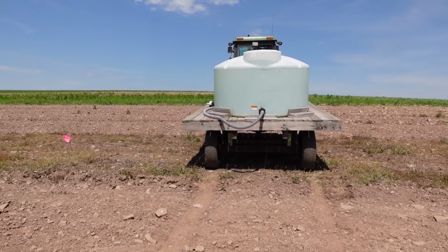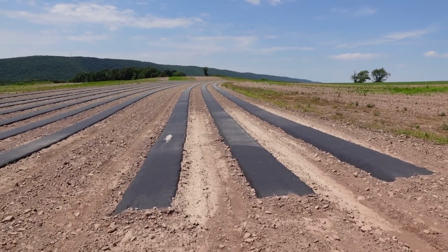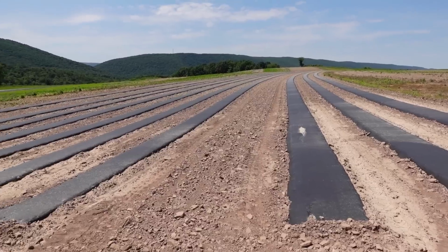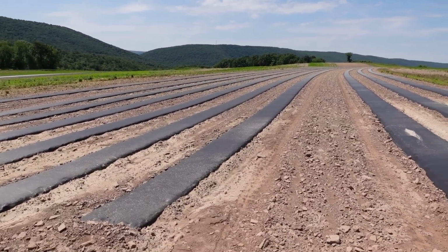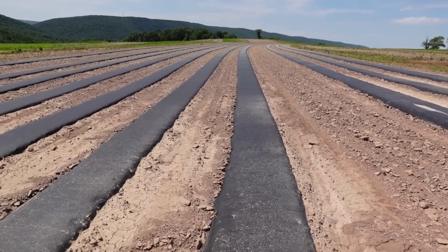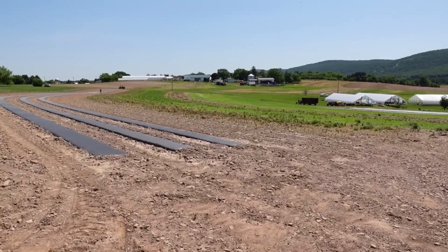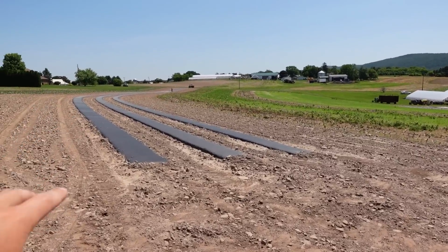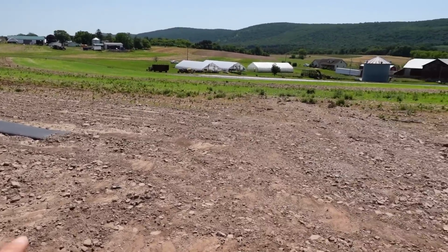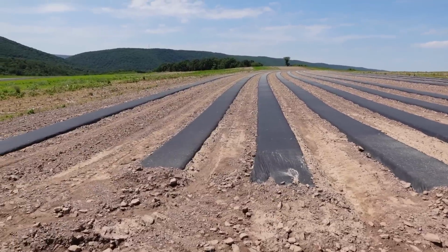Okay, so I got the water tank in place. This is gonna be where the cantaloupe and watermelon are gonna be. This will all be cantaloupe and watermelon, just not at the same time. Like, we'll probably fill up, I don't know, 3 to 6 rows, I'm thinking. And then down here is gonna be our early season pickles and cucumbers and zucchini. And then over down here is gonna be the second planting of cantaloupe and watermelon.